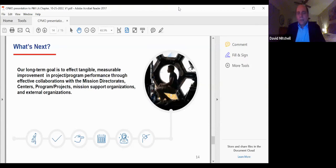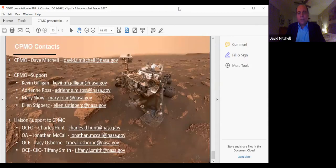And the last thing I wanted to show on my charts is our contact information. Mine's at the top there in terms of an email. And then, as you can see, it's a very small group, and it's not something that really came with extra money. An earlier chart showed the headquarters offices that were distributed before. Now those functions were brought in, and the resources, the people that were overdoing it in another area, have all been consolidated into my group.